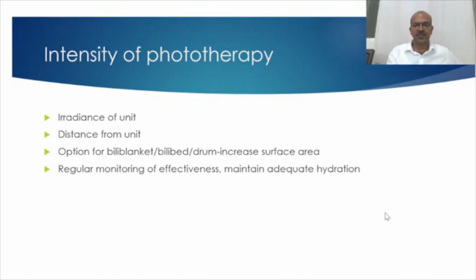adequate hydration. So these three important topics have been discussed, and I will be discussing some of the recent updates on jaundice management in the coming couple of days.